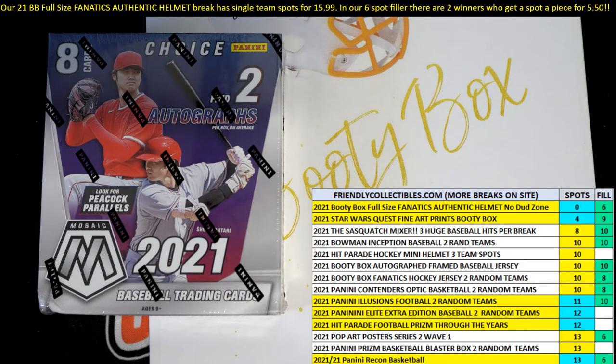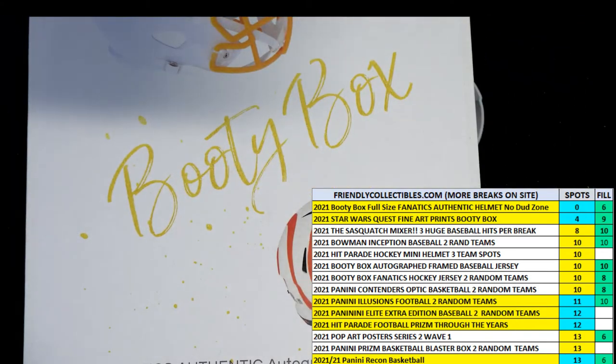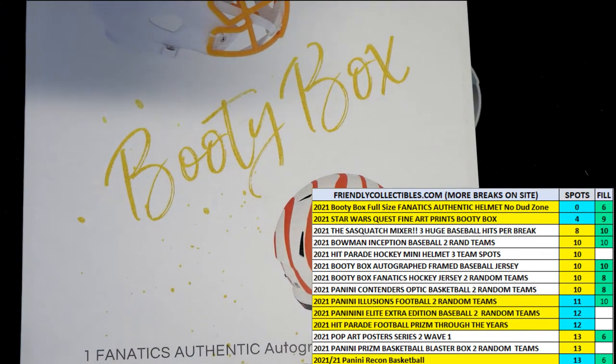Good luck, everybody. We are sold out in this helmet break, so be ready. Gonna rip this thing open. Somebody's gonna get an authentic helmet.